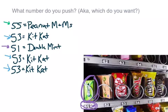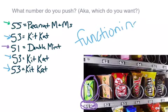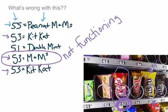To go back, this one was functioning because every time you pushed a number, you got out what you expected. Every time. 53 was always Kit Kat. So this one was functioning. This one was not functioning.